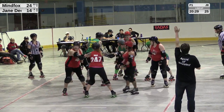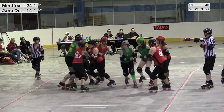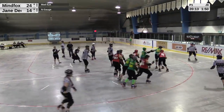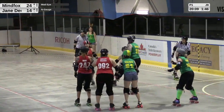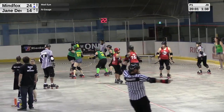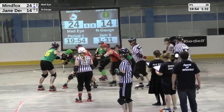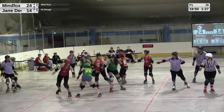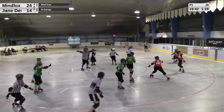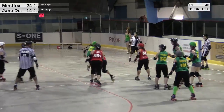So Mad Eye starting this jam in a power start situation, I should say. She's facing a full green wall, looking to take advantage of her blockers' offense. However, we got some penalties off of the start of the jam there. We have one of the Mindfox blockers heading to the box. Jane Deere is patiently waiting for that jammer to come into turn 3. Some offensive work trying to get a lane 1 hole for the jammer. Excellent second attempt from the blocker, from the pivot, Harley Havoc, creating a cut track situation. So this will be a full 2-minute jam as our lead jammer has just gone to the box.